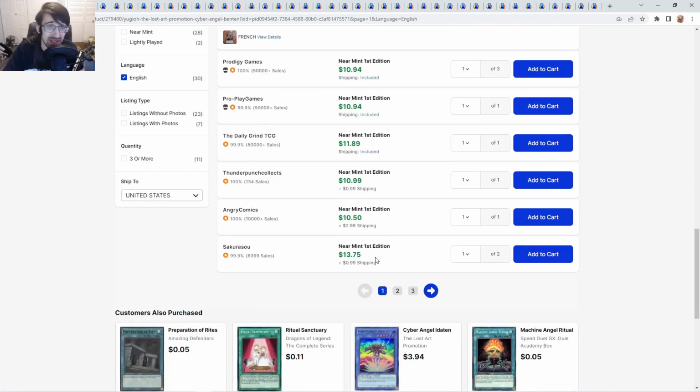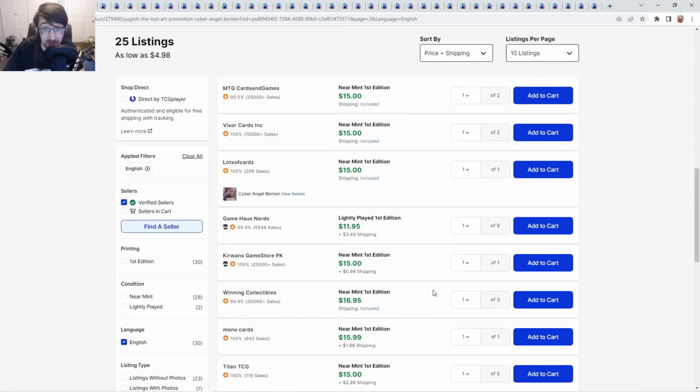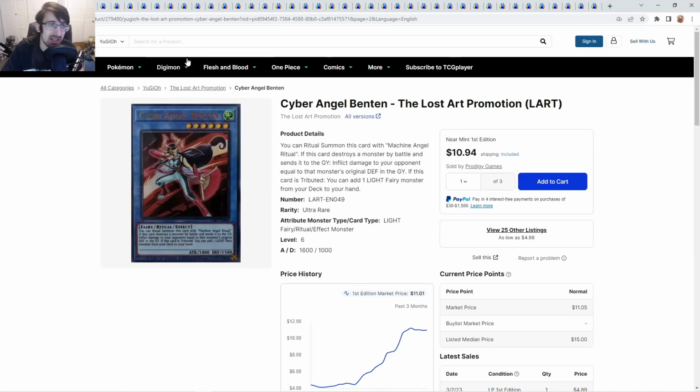Obviously, I think it was better to get these at 4 or 5, but I think 11's not bad. I mean, it goes up to 14 here with shipping, 15s. Not bad to get your Lost Arts right now.